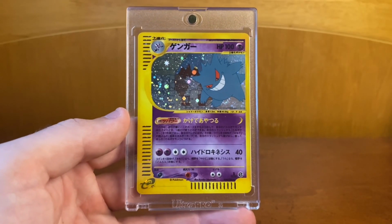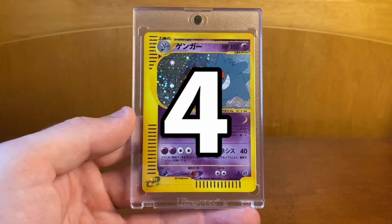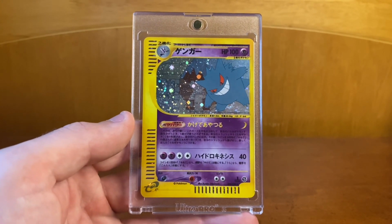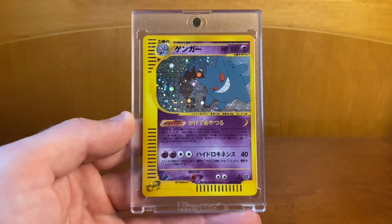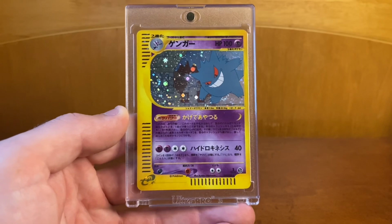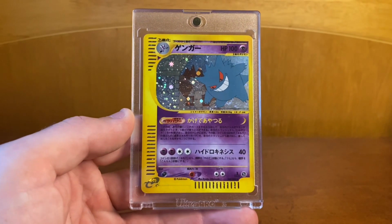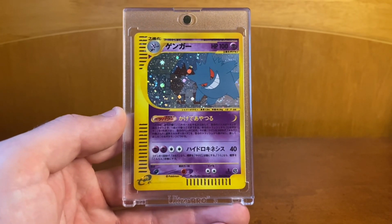And now we begin to get into some of the rarest cards in my collection. Here at number 4, we have Gengar Holo from Skyridge. Although, as you can see, it is in Japanese, meaning it isn't actually from Skyridge. The set this card is from is Mysterious Mountain. For those that don't know, Skyridge in Japanese was split up into 2 different sets, one of those sets being Mysterious Mountain, which this Gengar is from.